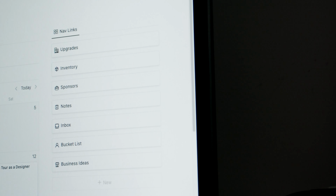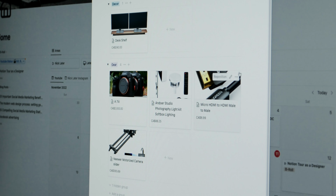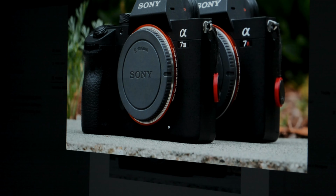And then on the right-hand side of this dashboard, I have just a few nav links. So there are just a few pages I like to access every now and then, and I use them quite often, however not all the time. On there I have an upgrades page, which is just a page where I log items that I would like to purchase as an upgrade to my desk, usually, or kind of YouTube studio thing if you want. These can be items for videos specifically, or it could be gear such as lights, cameras, stuff like that.